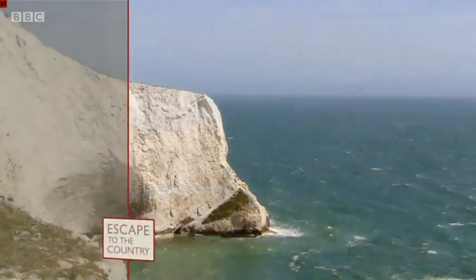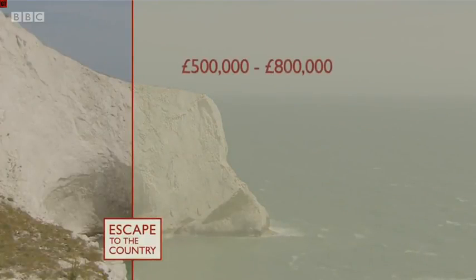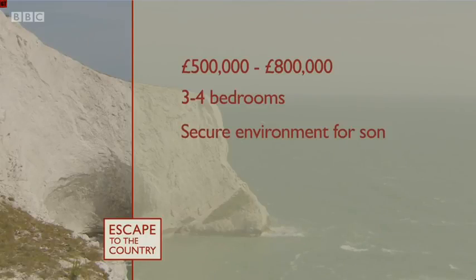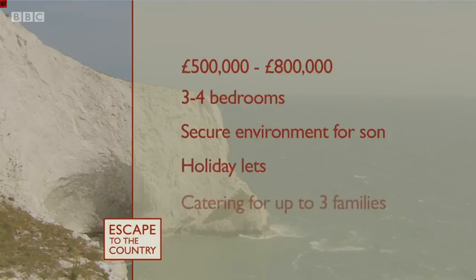With a flexible budget of between £500,000 and £800,000, Colin and Elaine want a property with 3 to 4 bedrooms to fit their family. They need a secure environment for Thomas in which to recreate his sensory room with an adjoining wet room. And they need plenty of additional room for their new holiday let business, allowing up to 3 families to stay at any one time.